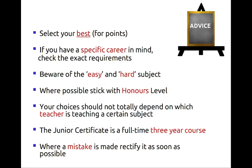Where possible, as I said, again, stick with honours, especially in the core subjects, and do as well as you can in the common level papers, because that will translate to more honours subjects at Leaving Cert level, and again, more honours, more grades, more points, more choice.